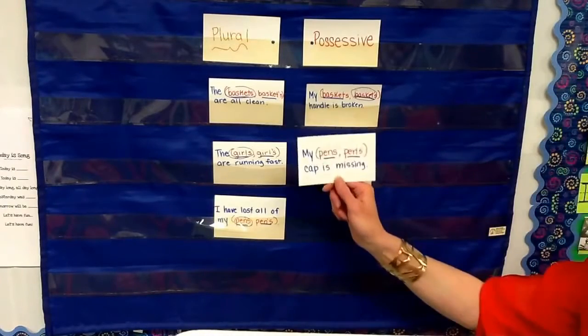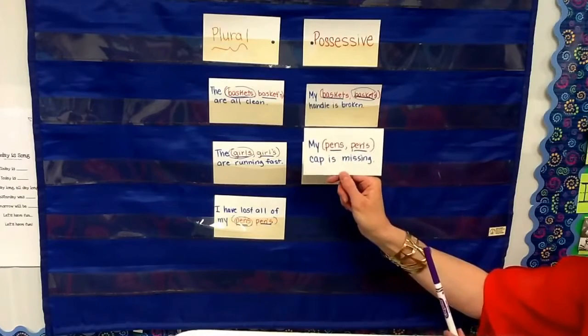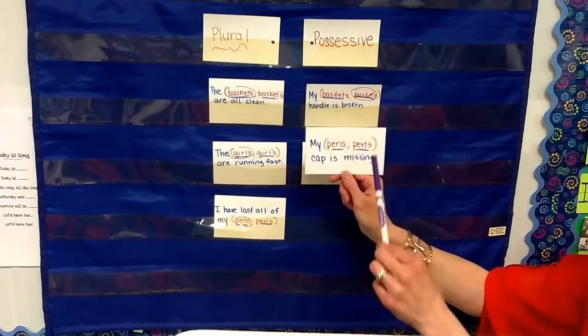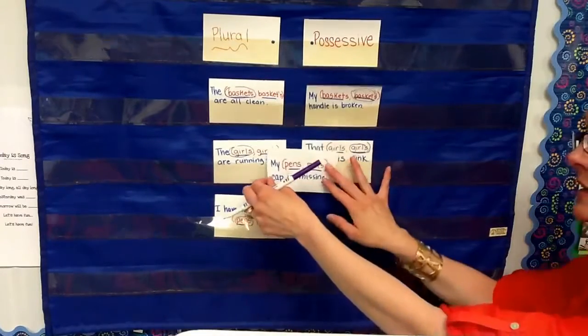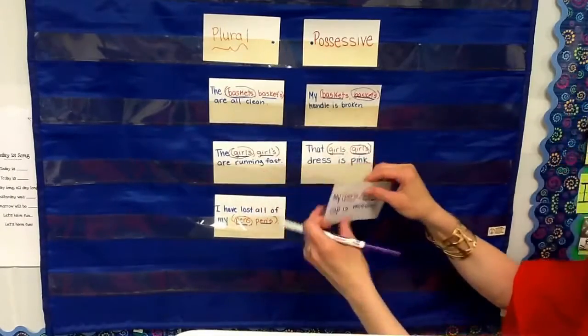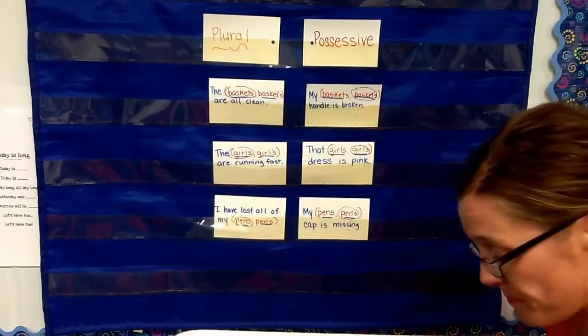But then let's look at this sentence. My pen's cap is missing. What cap or whose cap is missing? It would be my pen's cap. That's ownership, so I need an apostrophe S. So I'm going to circle this, and I'm going to place it underneath the possessive noun column.